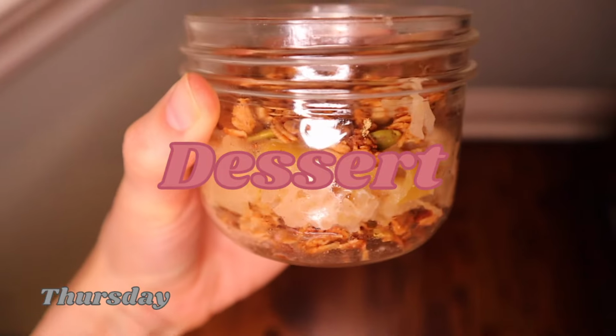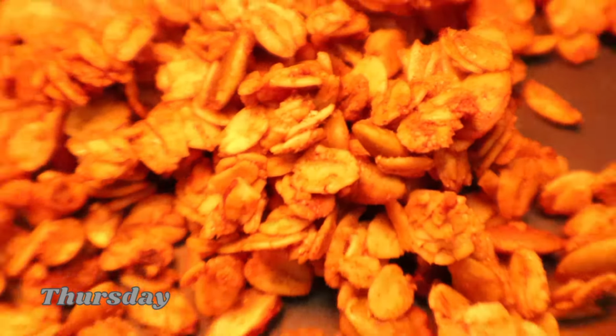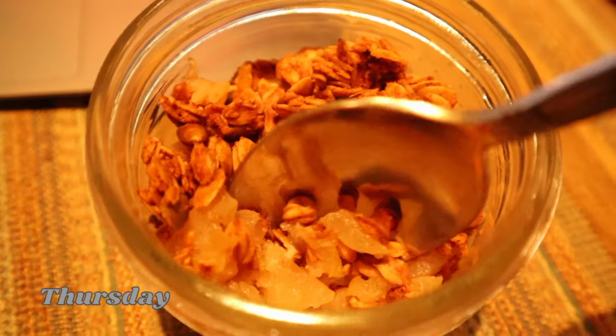Lastly, for dessert, I just warmed up some of my stewed apples and some of the granola, and I kind of made like a little apple crisp. It was really good and really simple.